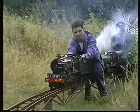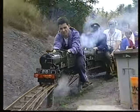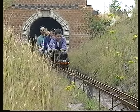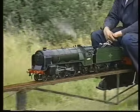This 3.5 and 5-inch gauge line runs for approximately a sixth of a mile. It is fully controlled using miniature examples of traditional railway signals, operated from a miniature Midland Railway signal box, and is one of the many attractions that can be seen at the large Swanwick Junction site.